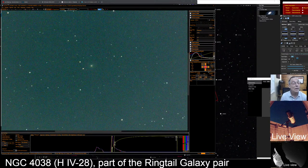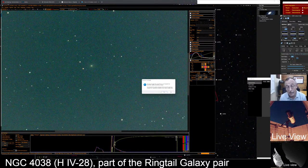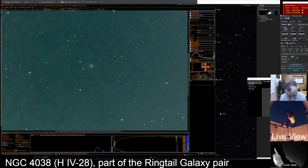NGC 3962, put it in SharpCap, and it's going to ask if it wants us to rename the picture in a second. NGC 3962, which is also known as H Roman numeral I67. His numbering system, Herschel's numbering system. This is a small elliptical in Crater constellation.